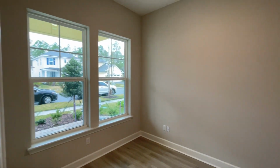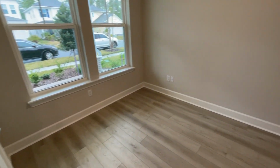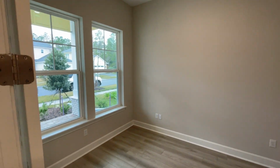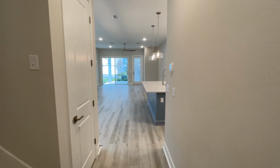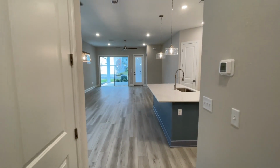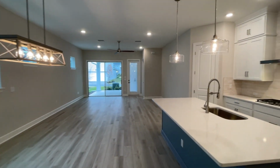Now what you're seeing here is the dedicated study area. This would make a fantastic office. It's very versatile. It could be a playroom, it could be a lounge space, and you've got those signature David Weekley windows at the front that bring in lots of natural light. You also have those French doors, so you are able to close off this space if you need or want to. And guess what? You don't have to use this as an office, because as this video progresses, you're going to see an amazing space on the second floor.